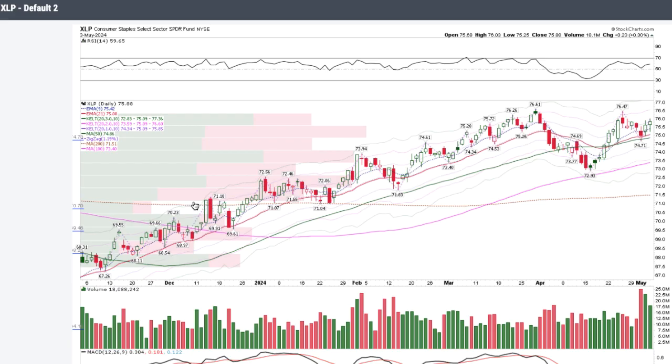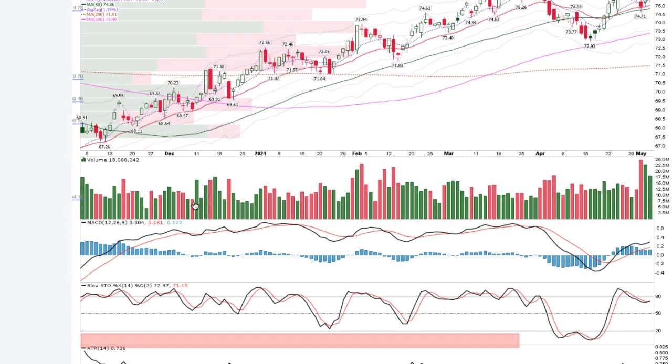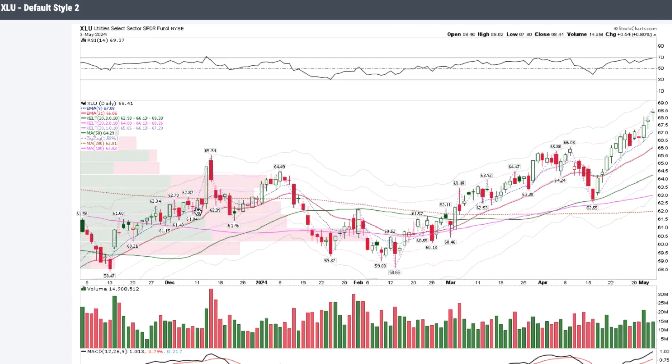Consumer staples, bullish, looking for a follow-through. RSI, MACD turning up, volume increasing, and utilities catching a bid. If the Fed starts to bring down rates, interest-sensitive investors will be piling into XLU. Looks like they've already been doing that for the last couple of months, anticipating that the Fed will cut rates before the end of the year.